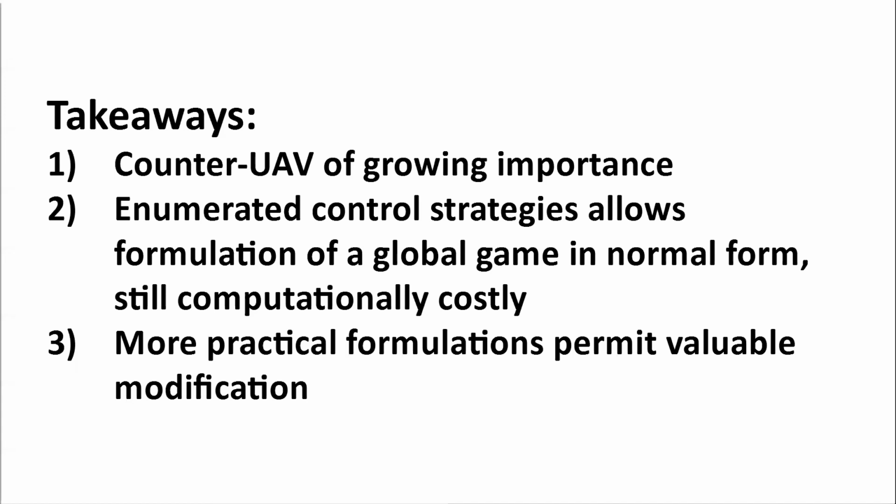And finally, some takeaways. Counter UAV is of growing importance. As UAVs become more common, their malicious use becomes a greater public threat. Enumeration of control strategies allows us to formulate the game slightly differently, but this formulation allows us to address concerns like dynamics models that are more difficult to address using traditional frameworks. And finally, these more practical formulations permit us some modifications to address things like unknown cost functions that are difficult to handle using traditional formulations.